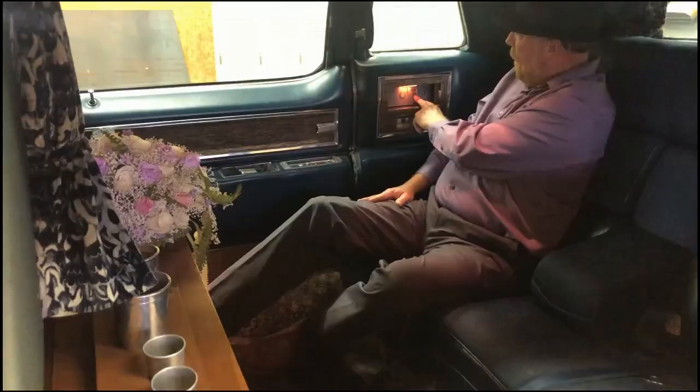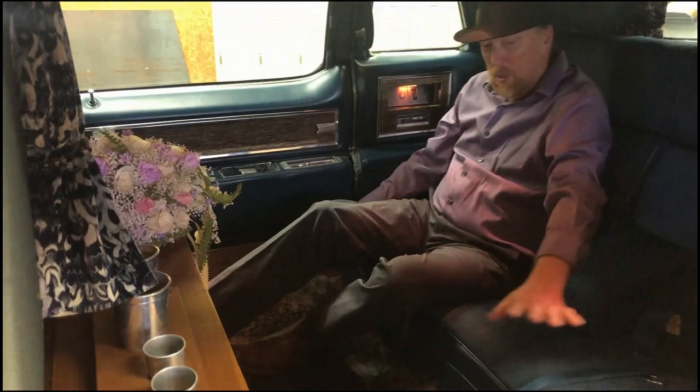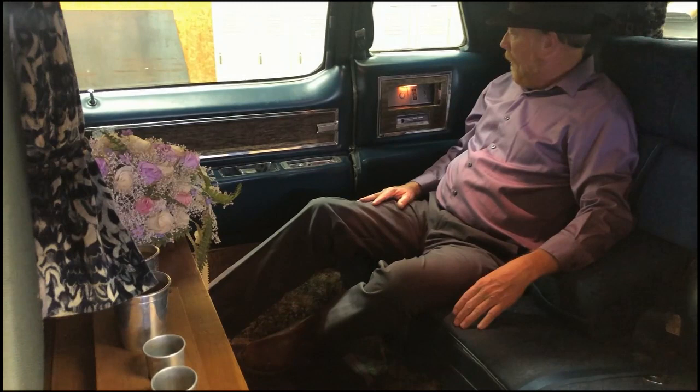Set this at what temperature you want. AC, heat comes out down here. There's actually ductwork in the panels. Comes into this door, keeps this back end very, very comfortable. Works quite well.